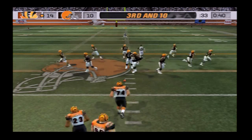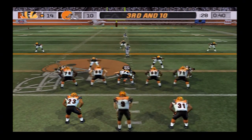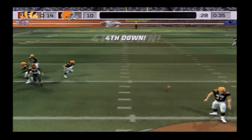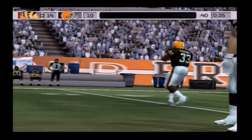Third and 10. Ball on the 47-yard line. Cleveland comes out with seven in the secondary. Pressure coming. Gets the pass off. Ooh, nearly picked off. Who was the intended receiver on that play?